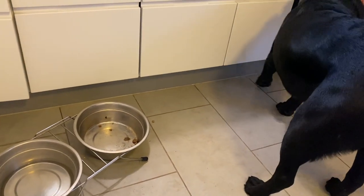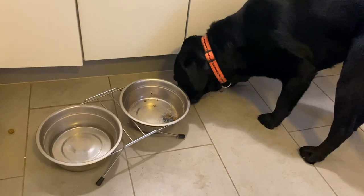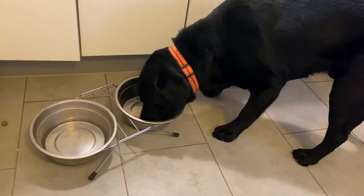He's such a Labrador. He's always hungry, so whenever Teddy has some food left in his bowl, Hugo will for sure eat it.